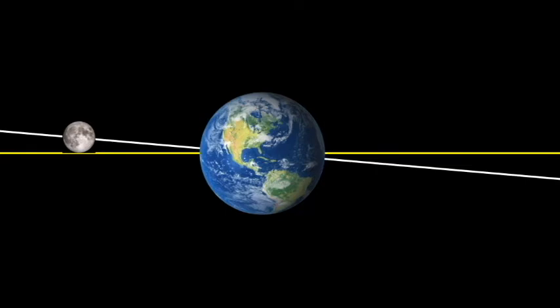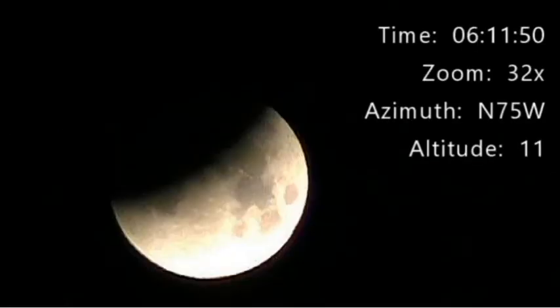Now, the moon is tilted on its axis, but relative to the ecliptic, it's only like 1 degree, so it's not really significant. So here's my screenshot again, and that gives me my azimuth and the altitude. My azimuth and altitude were taken from a handheld Brunton compass, so they're off plus or minus a couple degrees. But the time is exact and the zoom is exact.